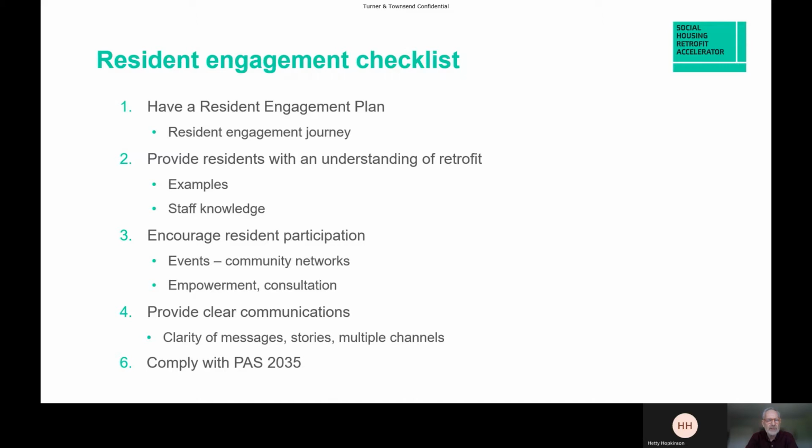Using examples is great, and your staff that interact with residents ought to understand retrofit too. For example, the housing officers, they should understand retrofit and the equipment that's installed. You ought to engage resident participation, empower them to ask questions and understand what is proposed, and use events such as workshops or coffee mornings, that sort of thing as well.